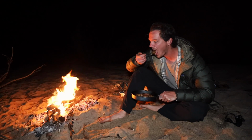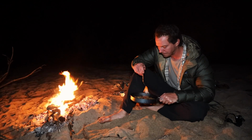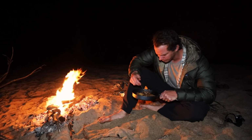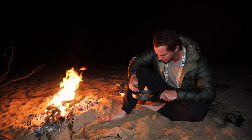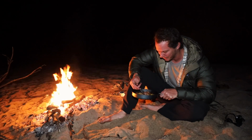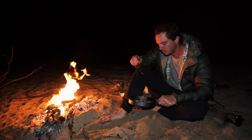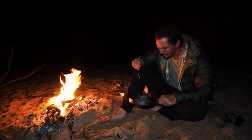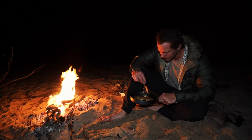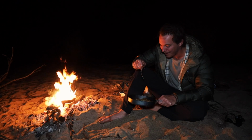Moment of truth. So bloody good. Yum. Yum, yum, yum. Oh man, that Rocky Road in there, that's a really nice touch. Definitely one of the best camping desserts to say. So bloody tasty. I wish you guys could try this, hey? That is so good.